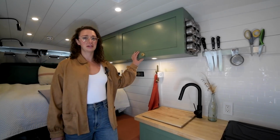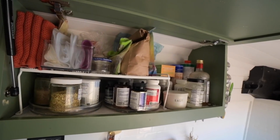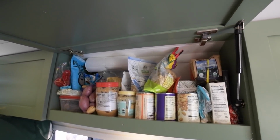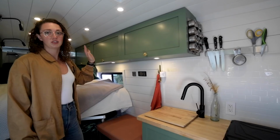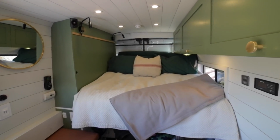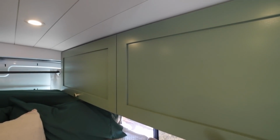We have a lot of storage up here. These two are mainly for kitchen supplies. So we've got just storage, spices, different things like that, more food supplies back here. And then there's a third one back here where I keep toiletries, just a lot of miscellaneous stuff, which is really nice. There's a lot of storage in this van. I don't really need any more than we have. So that's a feature we're really happy with in here.